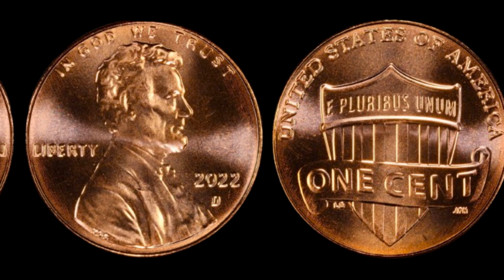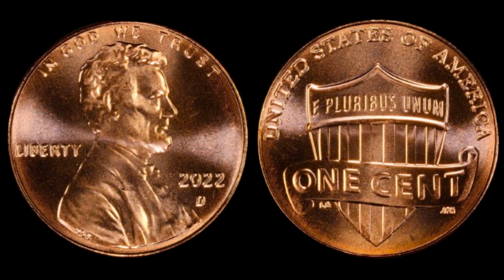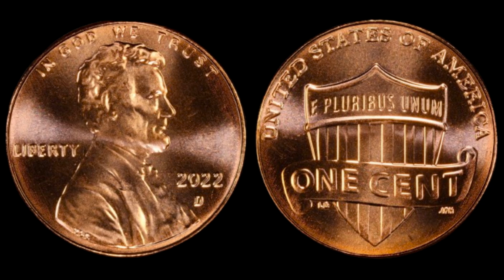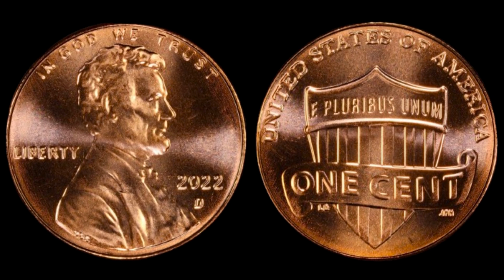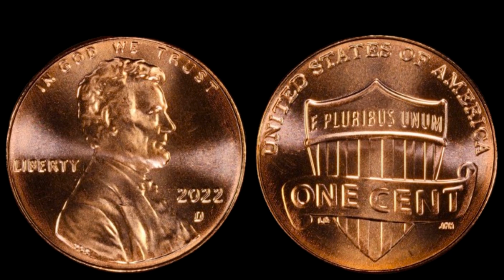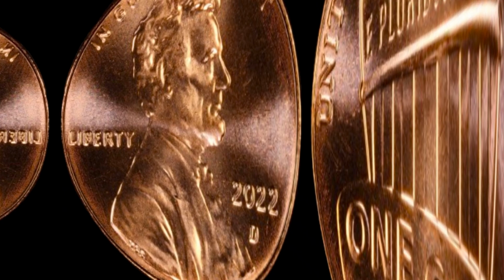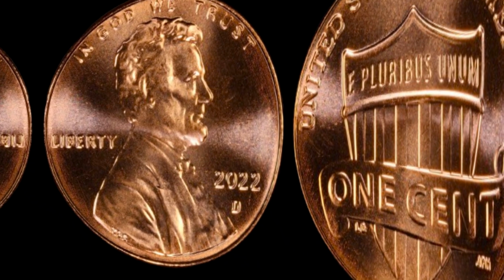Now, let's talk numbers. The market value for these 2022 error pennies has been climbing rapidly. The value of any coin depends on several factors: its rarity, the type and visibility of the error, its condition or grade, and of course, demand among collectors. Recent sales have seen these error pennies fetching anywhere from a few hundred to thousands of dollars.